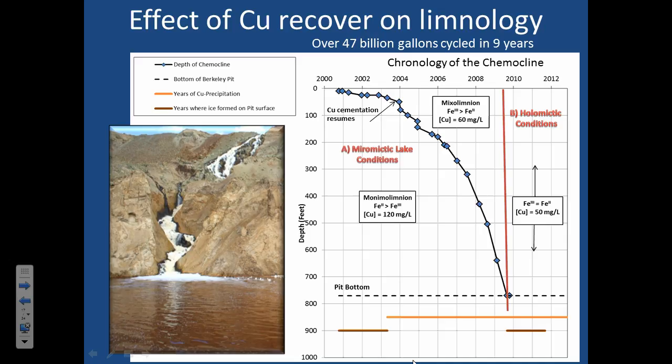But in the fall of 2009, because of the pumping of that deep water, the chemocline went extinct. So there was no more chemocline. After the fall of 2009, we showed up in the spring of 2010, and you no longer see those differences. All 800 feet of the water column is pretty much the same in water quality.